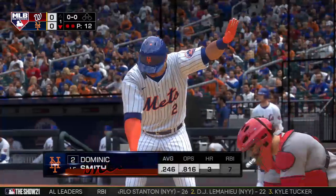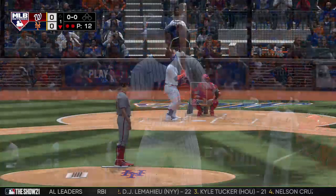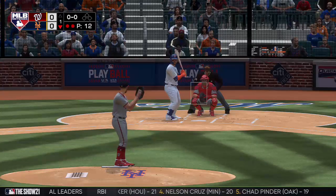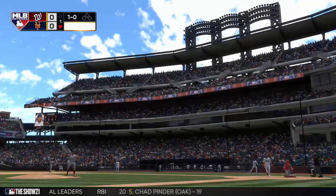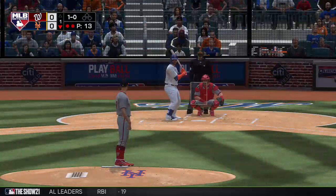Batting third. So the bases are empty with 2 gone now, and that'll bring up the left-handed bat of Dominic Smith. He comes set. Here's the 0-0 pitch. Fastball well outside. Wouldn't mind a pitcher expanding the zone a little bit more and using his aggressiveness against them.